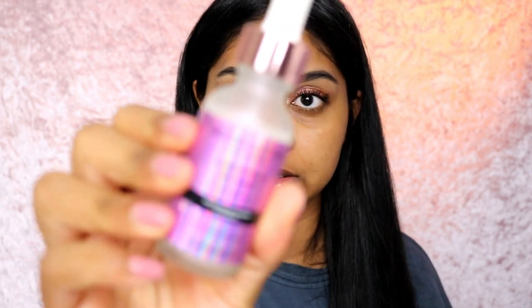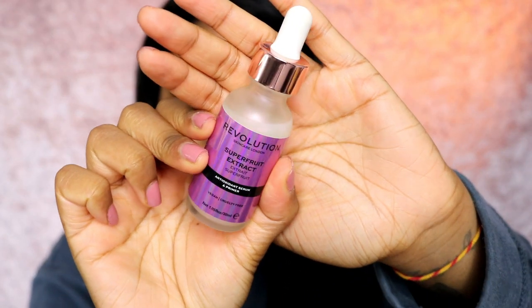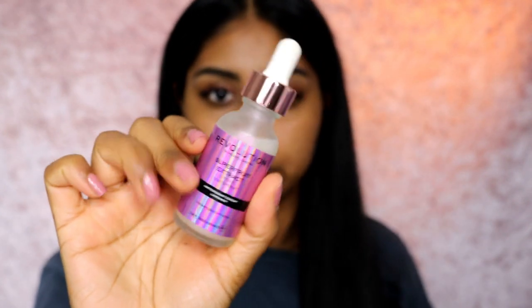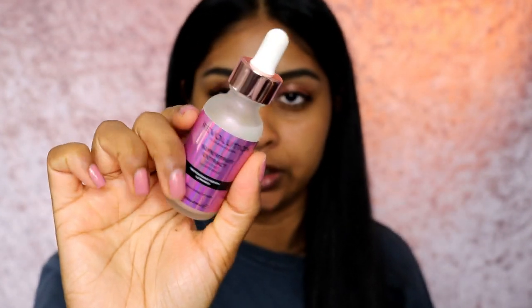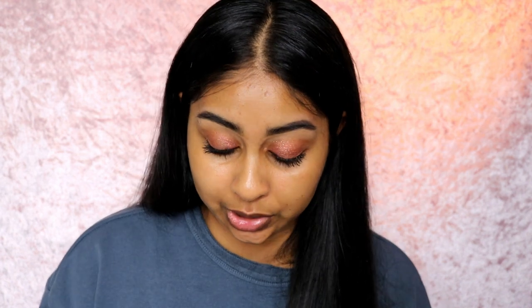I'm just going to quickly put some of this new Revolution Skincare Superfruit Extract. This is part of their new skincare range, but this is more of a serum slash primer. I've been loving this stuff so much. It's really nice and it smells amazing. So I like to just put this under my primer.